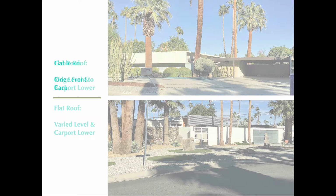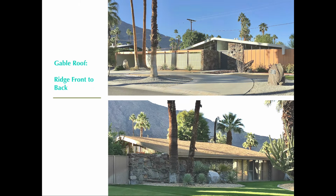And of course, the last roof configuration that they had is a gable roof form. A gable roof is simply two slopes that come up and meet at a ridge. And in the top example, even more ingenious is this slightly shallower slope on the right with a slightly steeper slope on the left.